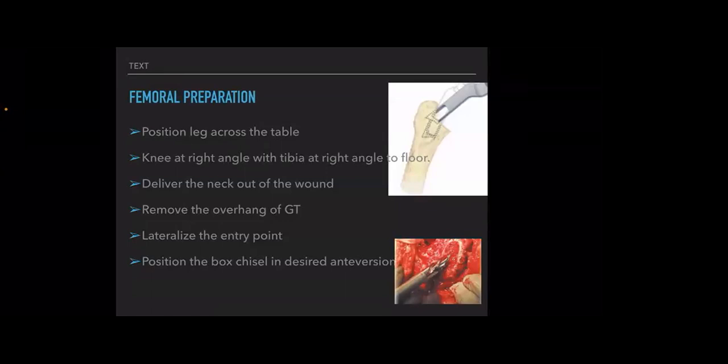Then coming to femoral preparation. Once your cup is done, pack it with gauze, take out your anterior retractor and expose the femur. You can put a bone skid underneath the neck, or if you're not very comfortable with that, you can just position the leg across the table. See to it that your trochanteric area is jutting out and prominent in the wound, with the knee at right angle and the tibia at right angle to the floor. For anteversion, the surgeon has to decide whether he wants it at right angle to the floor, or rotated around 10 to 15 degrees. Don't keep changing; have the habit of keeping it at right angle, otherwise you'll create mistakes. One assistant may keep it at right angle, the other may keep it rotated 10 degrees, so that you have a neutral version at the top.